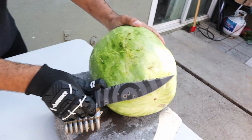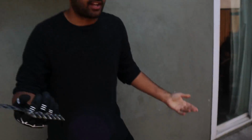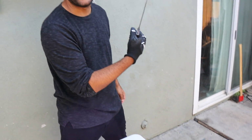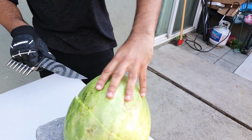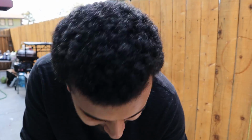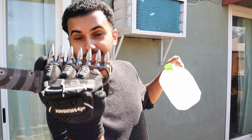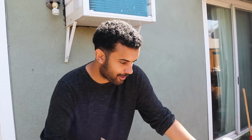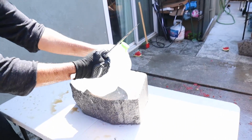Okay, alright, so let's see what these bullets can do. I'm actually not gonna punch it that hard. I just wanna see what kind of imprint these make. Alright, here we go, ready? I just wanna see what these bullets are gonna do. 3, 2, 1. Oh! That was insane. Look at the wounds, dude. It literally looks like just a machine gun went brrr, just in that one spot. Yeah, that is dope. Okay, I'm gonna do it one more time.